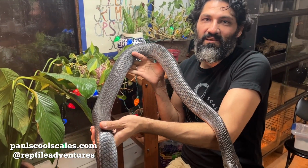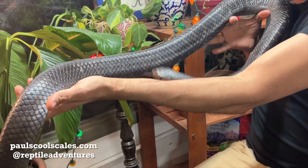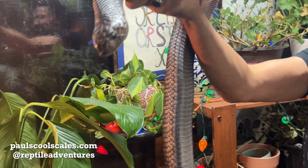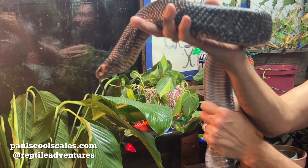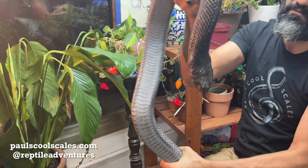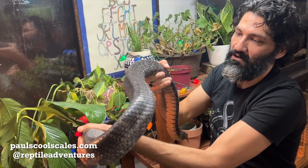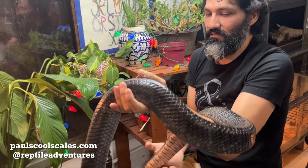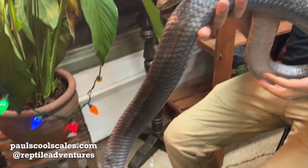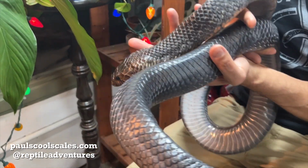And last, but definitely not least, is Carl, our Texas Indigo snake. Just a massive, massive specimen, and just shows the size that these guys can reach. So indigo snakes, there's a couple different species. This is the only species we have right now. There are eastern indigos, which are solid black, but they are federally protected. But Texas indigos are not, and are just as impressive in size.